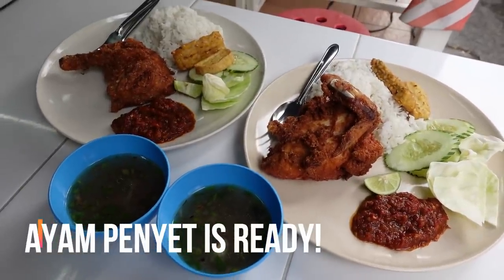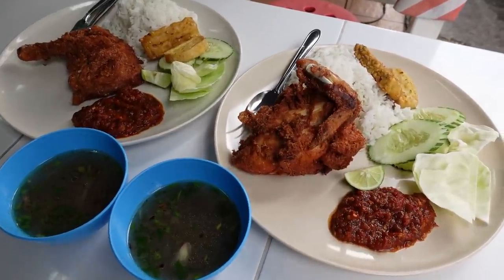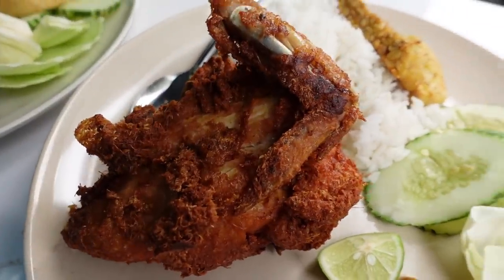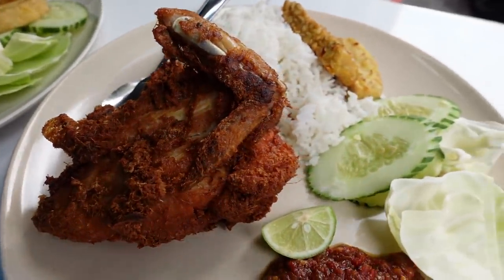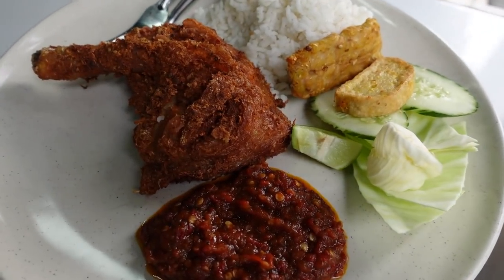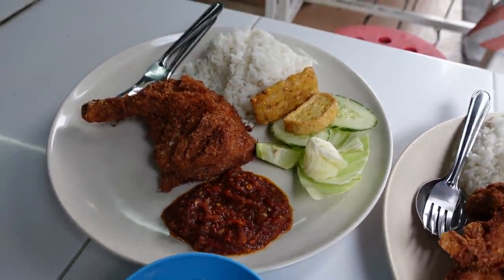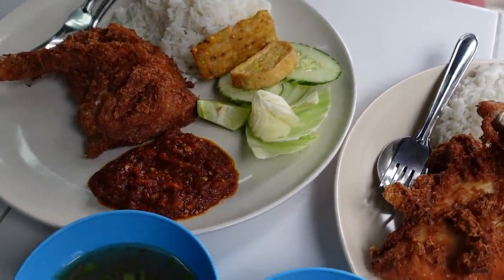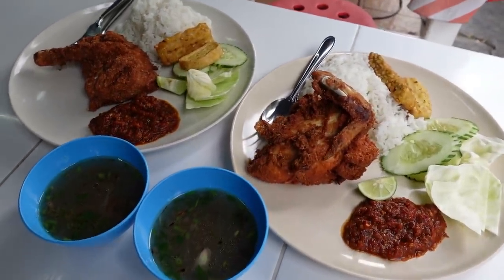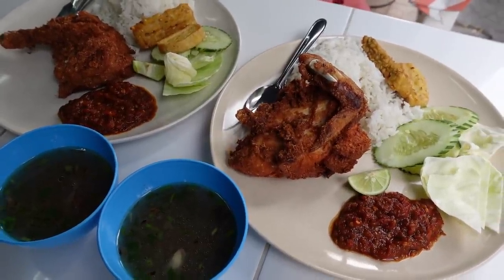Okay, our ayam penyet, this is Appa's personal favorite ayam penyet, is ready. So, like I mentioned earlier, I requested one chicken breast with chicken wing, and also one with the drumstick. Now, of course, when it comes to crispiness, the drumstick is the best, but it has lesser flesh, lesser meat. And this is why sometimes I will actually order the chicken breast that comes with a chicken wing.